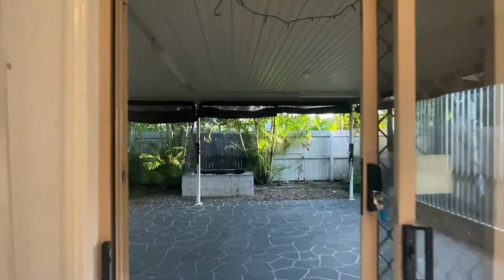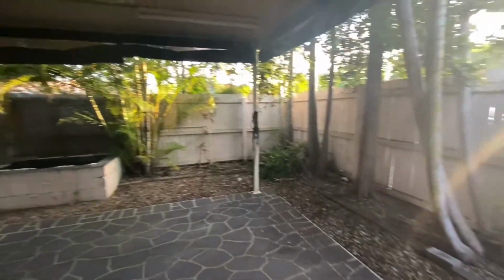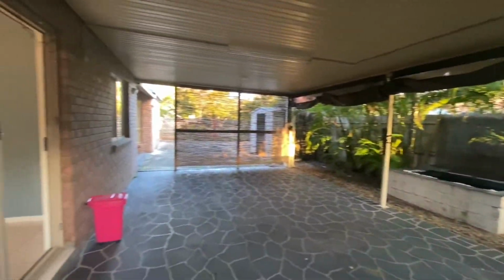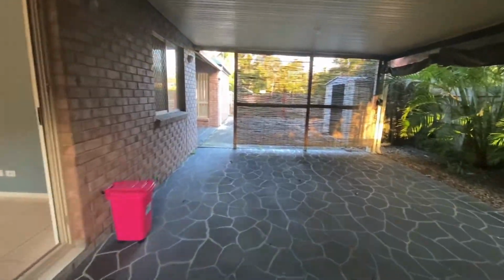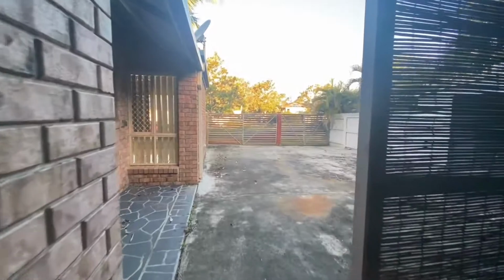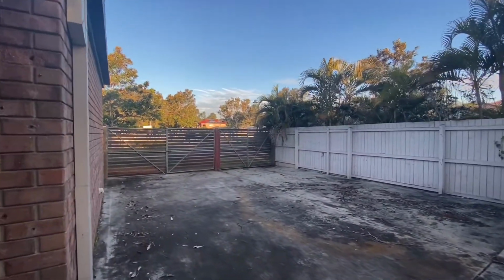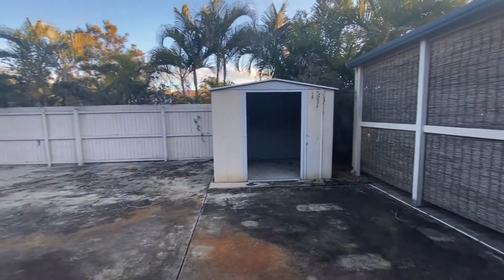Outside we've got fully undercover patio, which is massive, very private. Concreted back area, garden shed.